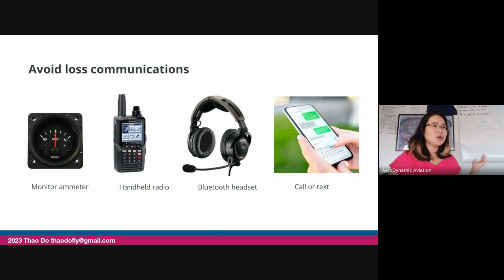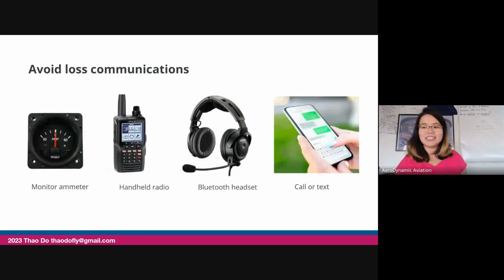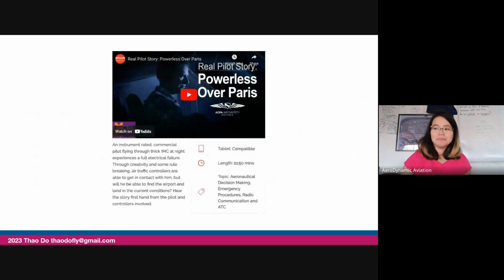So don't just think, oh, I've lost my radio, I've lost everything, game over. One thing to note, when I'm flying actual IMC, and I talked about this last class, is I always bring two pilots with me, an instrument-rated, proficient, current pilot, and I divide the workload: pilot flying, pilot monitoring. In the scenario of lost comm, the workload is really high. The pilot monitoring is making radio calls, retrieving information, using the backup handheld radio, using the Bluetooth headset, calling and texting people on the phone.